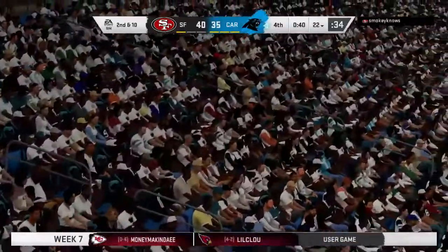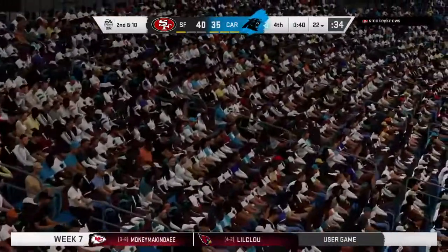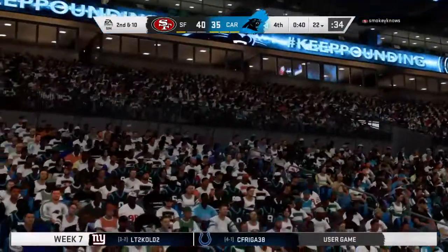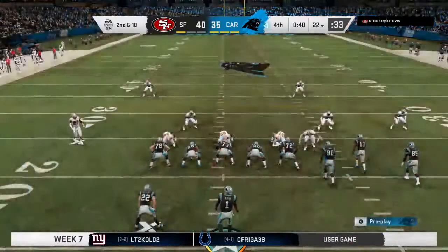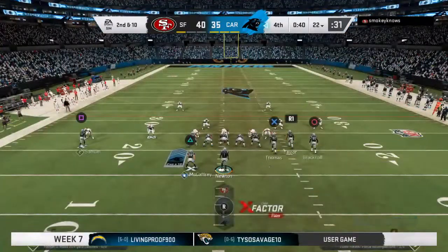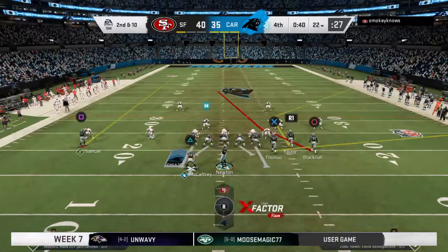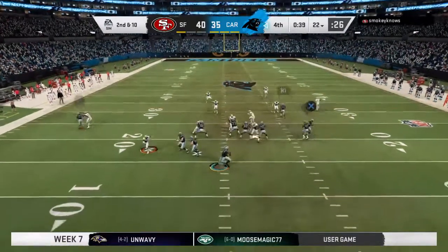Having to go downfield, limited timeouts, got to get out of bounds and keep the drive going and set yourself up. Defensively, you can't just lay back and let them do whatever they want. So it is a cat and mouse deal here. How much pressure will the defense bring, and how much pressure can the offense handle? We're going to find out.